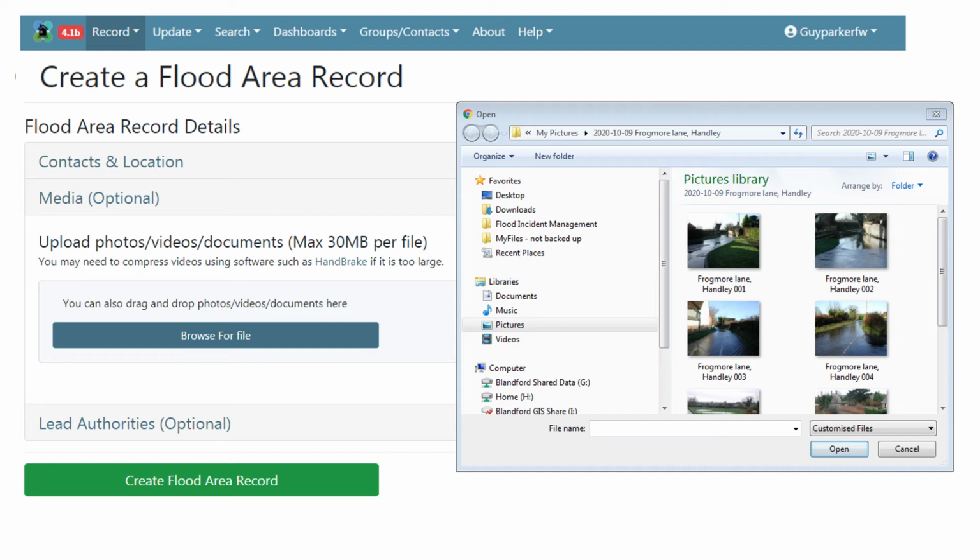You can go back to uploaded images at a later date when you'll be able to add tags or even pixelate out personal details such as number plates or faces. Make a note of who took the images and if they have given permission for them to be shared publicly.